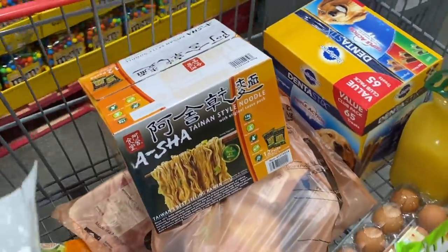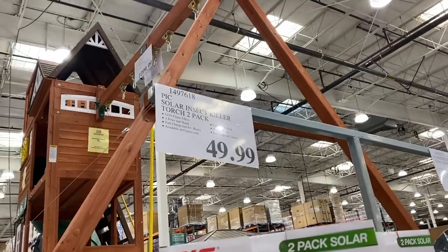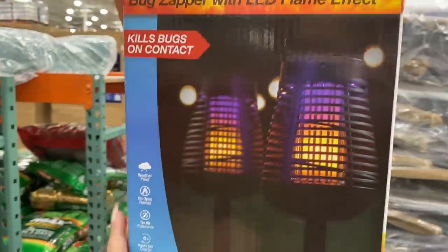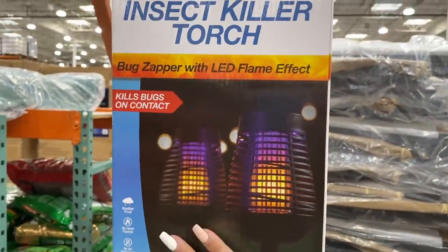Yep. Wow. Glenn's intrigued. So we have the solar insect killer torch 2-pack. And look at the different colors. Kills bugs on contact.